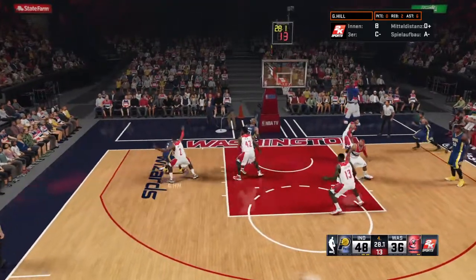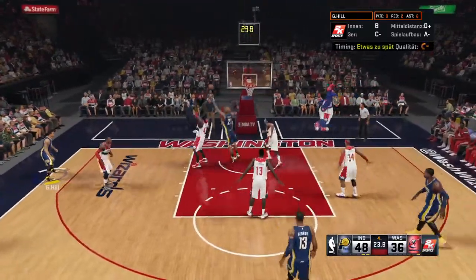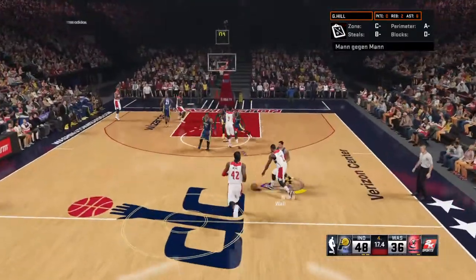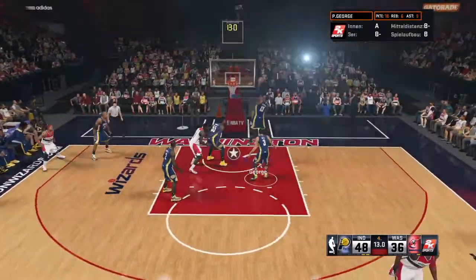Hill against Wall. Hill has the open look. Again, missing Hill. Clark, this one just all but in the books. Yeah, I don't see a comeback at this point, partner. Not enough time, and just too big of a deficit for this team.